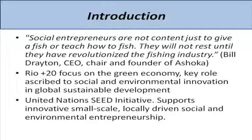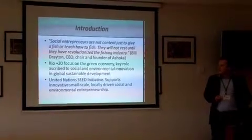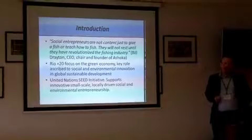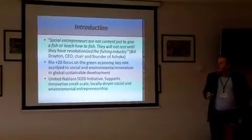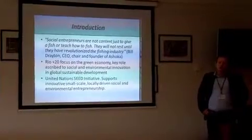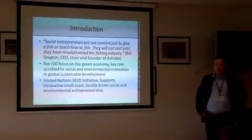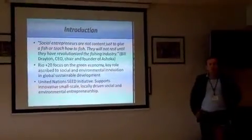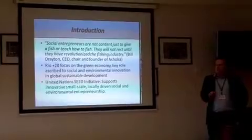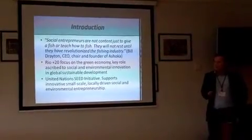And I think that's reflected in things like the recent engagement with social enterprise and social entrepreneurship at the Rio +20 conference, and initiatives like the United Nations Seed Initiative, which supports innovative, small-scale, locally driven social and environmental entrepreneurship. But at the same time, while there's been a growth in interest in this area, there are still lots and lots of gaps in research looking at social and environmental enterprises in Africa and in wider developing world environments. So it's within that context that the Trickle-Out project was initiated.